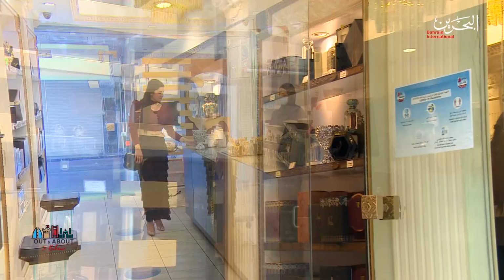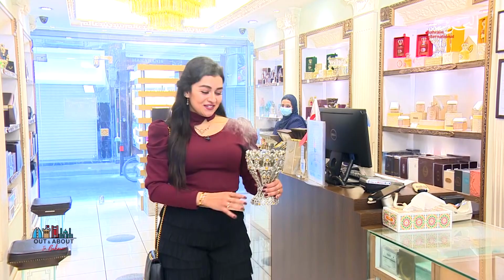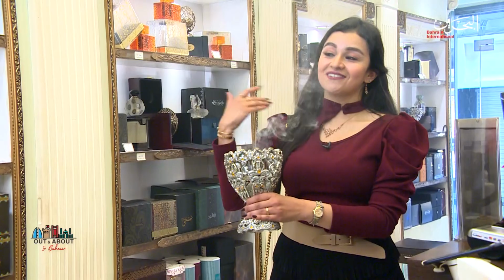One more thing that you'll find here is bukhur. It's basically a sweet essence extracted from wood chips of fragrant trees. It's deeply connected to the Arab culture, and they use it in special occasions or even for daily use. Let's go take a look at it. Oh my! By the way, the ladies here use it as a perfume for their clothes, body, and hair. This is how they do it.